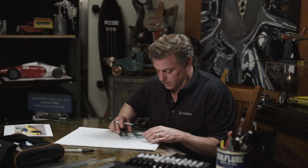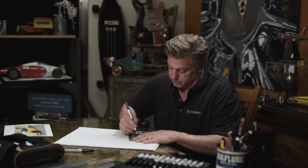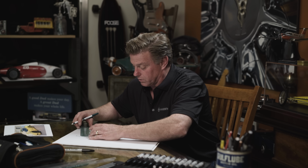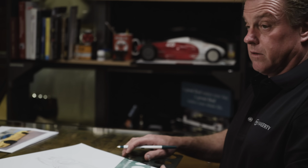But if I were designing this for a customer, I would tell them, let me get a handful of sketches that I'll bring back and we'll get together and start figuring out what we're gonna build for somebody. But the greatest thing about it is there are no rules in customizing a car. You get to build what you want.